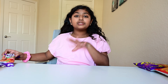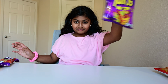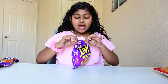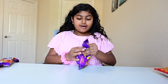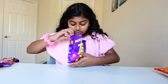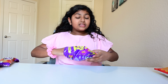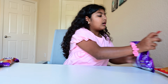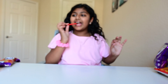So everybody knows Takis, right? So I got the Takis. But let me try them because they're really spicy. I already know what they taste like, but I'll try them anyway. I haven't had them in a long time. They look so spicy. These are the Fuego version, which is really spicy. So that's why they're super red. Let's try it.